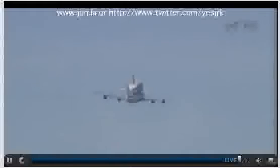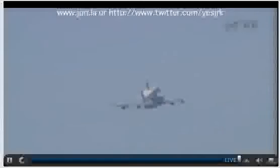Endeavor will pass regional landmarks such as its future home at the California Science Center, Columbia Memorial Space Center in Downey, Disneyland, the Getty Center, Griffith Observatory, Los Angeles City Hall, the Long Beach Aquarium of the Pacific, Malibu Beach, NASA's Jet Propulsion Laboratory in Pasadena, the Queen Mary, Universal Studios, and Venice Beach, among others.